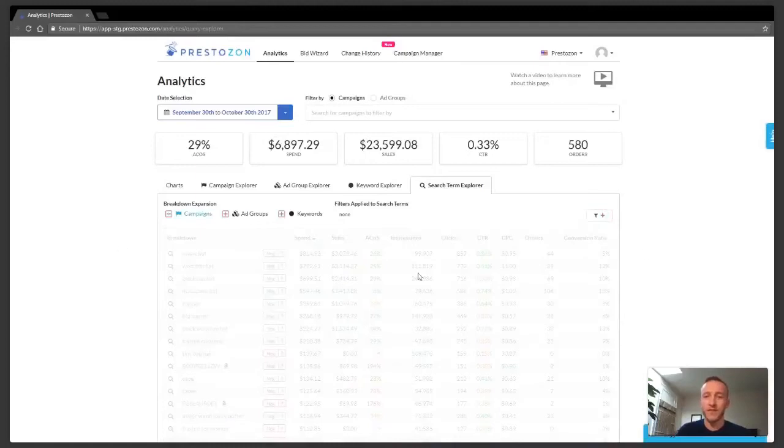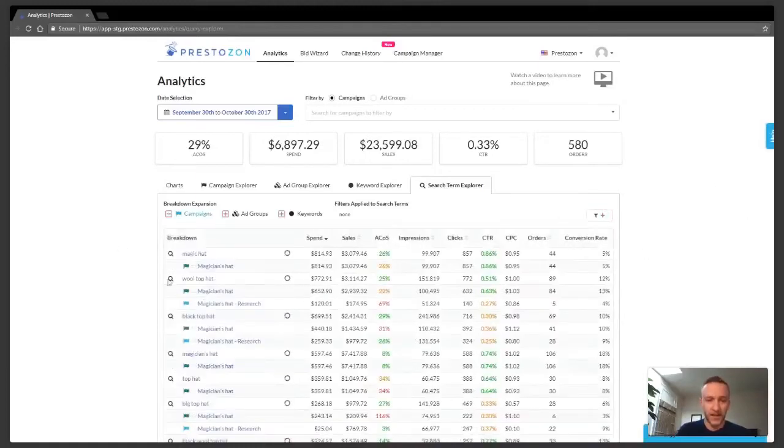Okay, yeah, like this one, wool top hat, we got impressions in 2 campaigns. And now we can see that even though in one of the campaigns it had a 69% ACoS, in the other one it had a 22% ACoS, and overall it had a 25% ACoS. So this is a really powerful feature that isn't available anywhere else that I know of. And it makes it really easy to see which search terms are doing well and which are doing poorly.